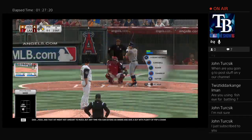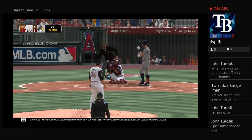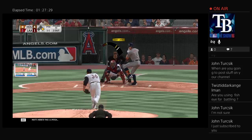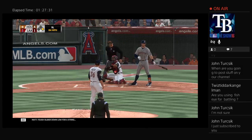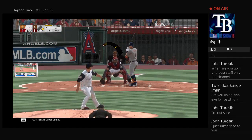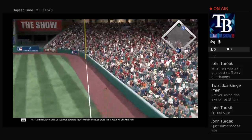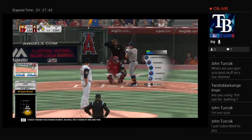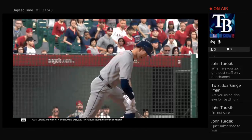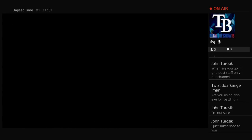Yeah, and that hit might not amount to much, but anytime you can extend an inning and give a guy with plenty of pop a chance to swing it, the outlook of an inning changes dramatically. Here's the 1-1 pitch. Tough slider down low for a strike. Here he comes on a ball and 2 strikes. And here's a ball lifted back toward the stands in right, so we'll try it again at 1-2. Looking for the strikeout. Here's the 1-2. Swing and a miss at a big breaking ball, and that's how the inning comes to an end.